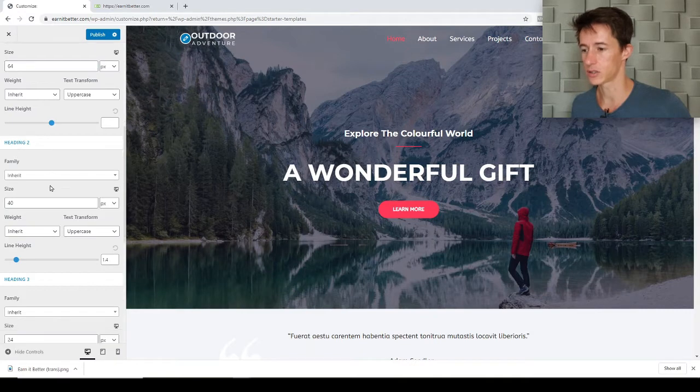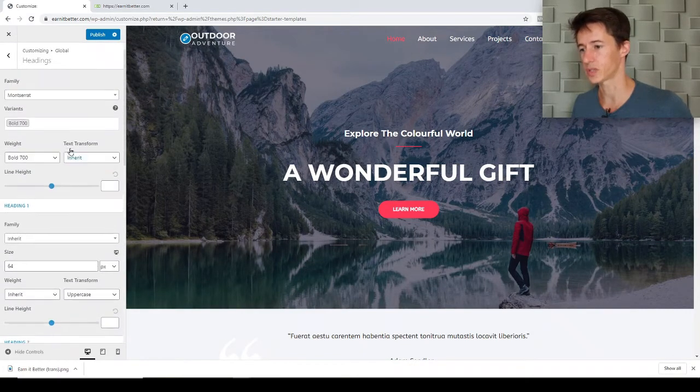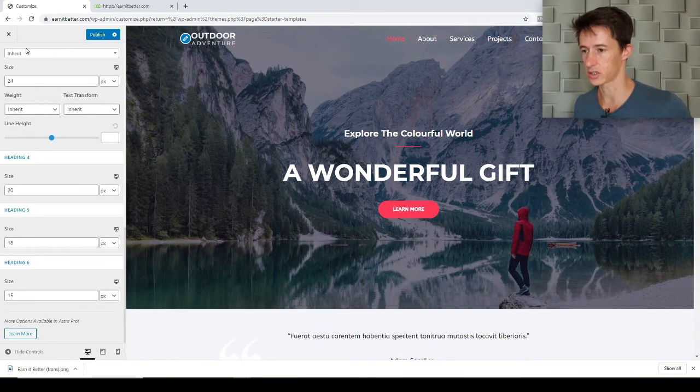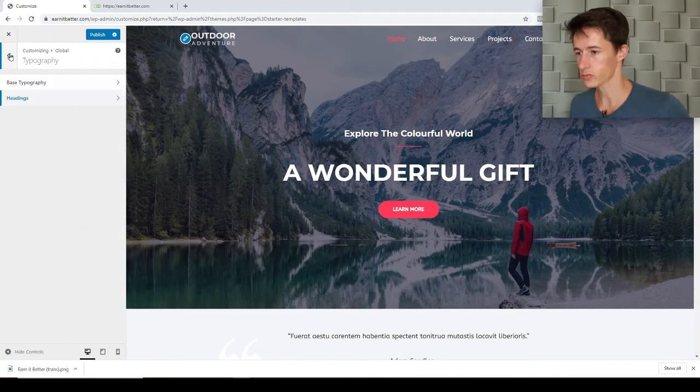Again, the heading 2, if it says inherit, it's bringing in this one, the Montserrat from headings, from all of the headings. So you can set up here all the headings as you wish. We'll click back and back again. Now we're done with the typography.